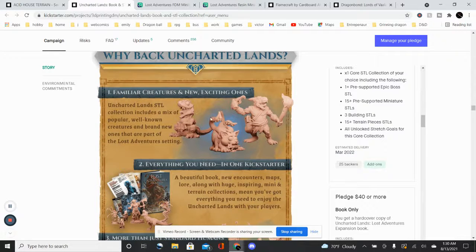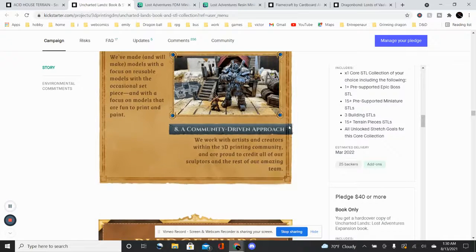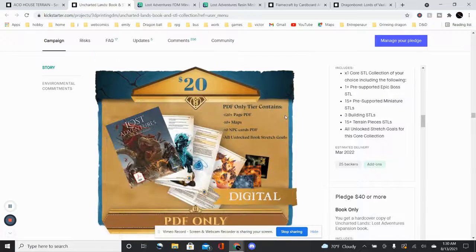Now your creatures are very nice little STLs, and they're in scale for them, which is cool. We get everything for fifth edition, but you could always use this for other role-playing games. And like I said, this is kind of the tiers right here.